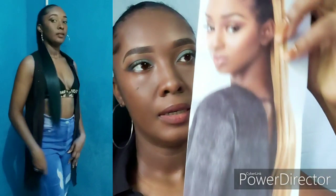I went ahead to get the card for you guys. This is what it looks like right here. It says instant ponytail, Sensationnel style in 60 seconds, sleek, straight, 30 inch, secure, flexible cap. It's safe up to 400 degrees and it's 100% premium fiber. And y'all, let me just say, I really, really do like it.